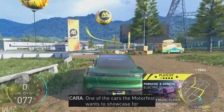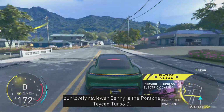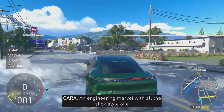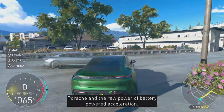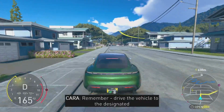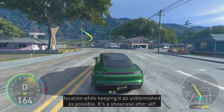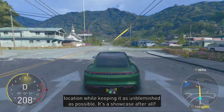One of the cars the Motorfest wants to showcase for our lovely reviewer Danny is the Porsche Taycan Turbo S. An engineering marvel with all the slick style of a Porsche and the raw power of battery-powered acceleration. Remember, drive the vehicle to the designated location while keeping it as unblemished as possible. It's a showcase after all.